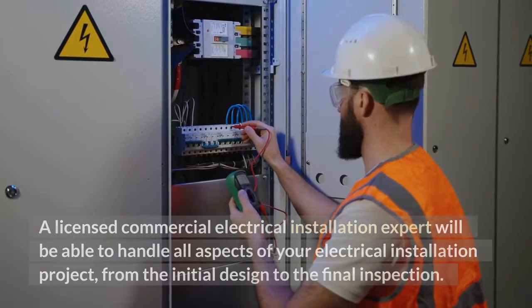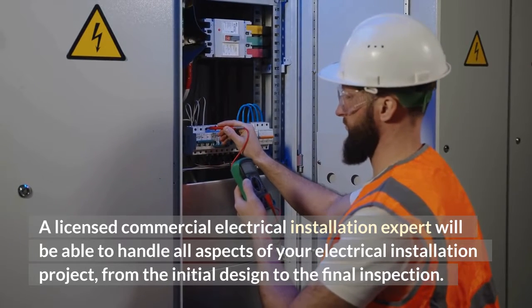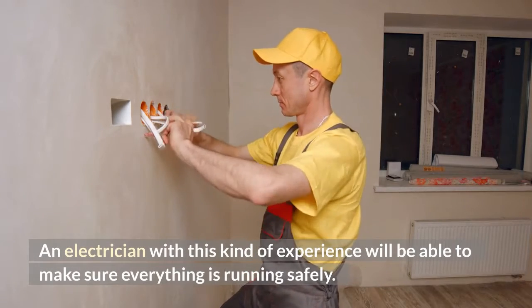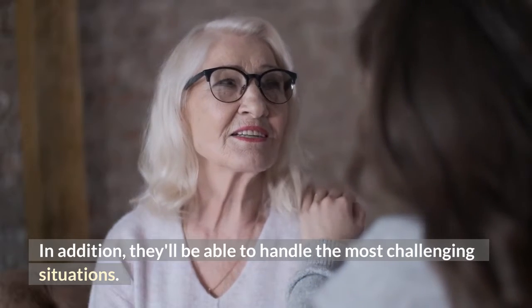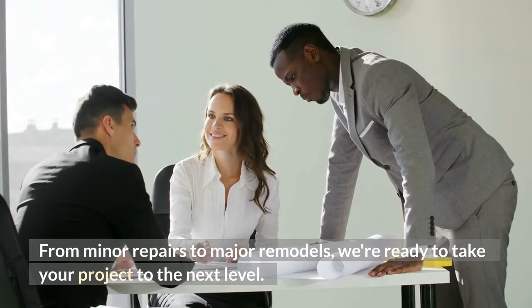A licensed commercial electrical installation expert will be able to handle all aspects of your electrical installation project, from the initial design to the final inspection. An electrician with this kind of experience will be able to make sure everything is running safely. In addition, they'll be able to handle the most challenging situations. From minor repairs to major remodels, we're ready to take your project to the next level.